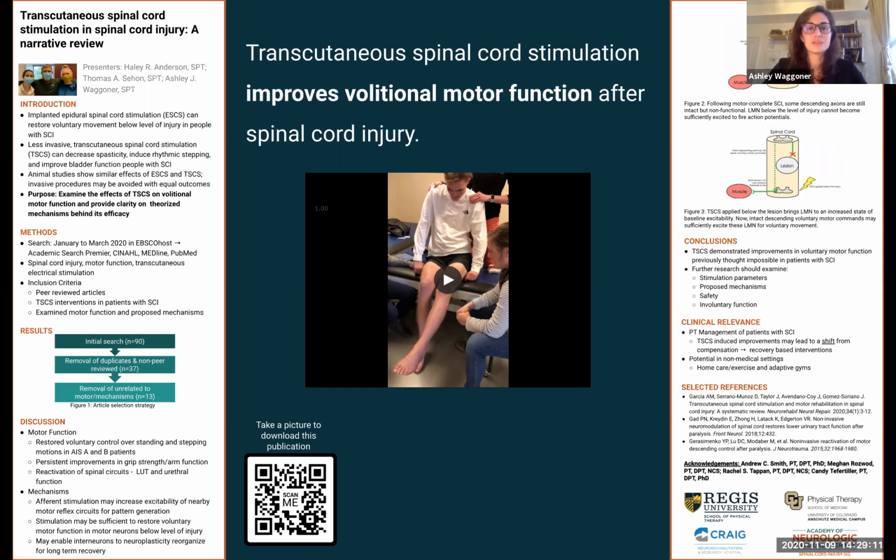So our literature search was performed from January to March 2020 in the EBSCO host databases Academic Search Premier, CINAHL, Medline, and PubMed. The search terms spinal cord injury, motor function, and transcutaneous spinal cord stimulation produced 90 results. After removal of any duplicates and results not peer-reviewed, we were left with 37 results. We then eliminated any articles not related to motor function or potential mechanisms behind TSCS in people with SCI, and we were left with the 13 articles further reviewed here.